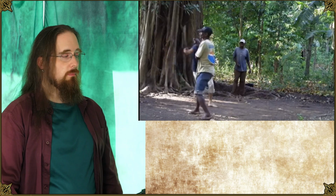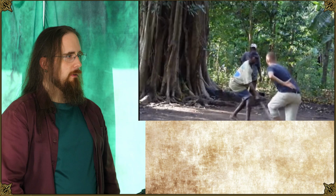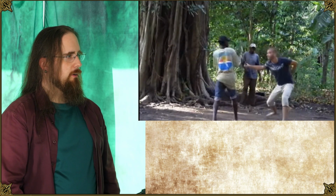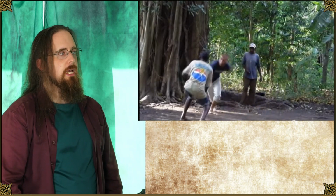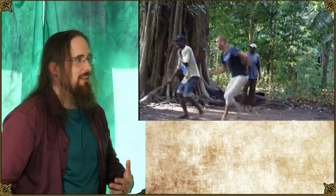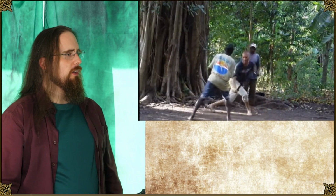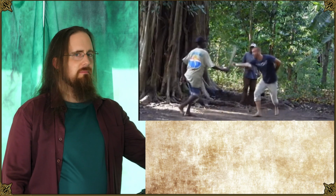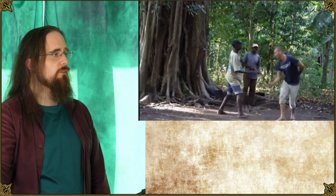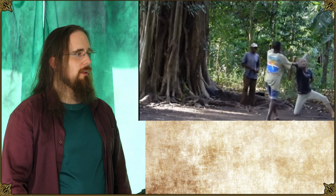A lot of footwork, a lot of circular movement. You can also see the experience there. Now on the left is the master, Alfred Avril, who unfortunately passed away in 2014. And the guy on the right is putting in a lot more effort. You see how much tension and dynamic movement there is. He's just kind of walking around, very relaxed, just controlling the opponent's machete.